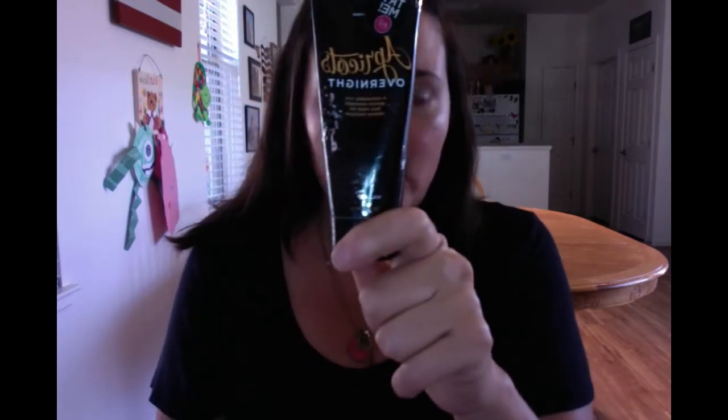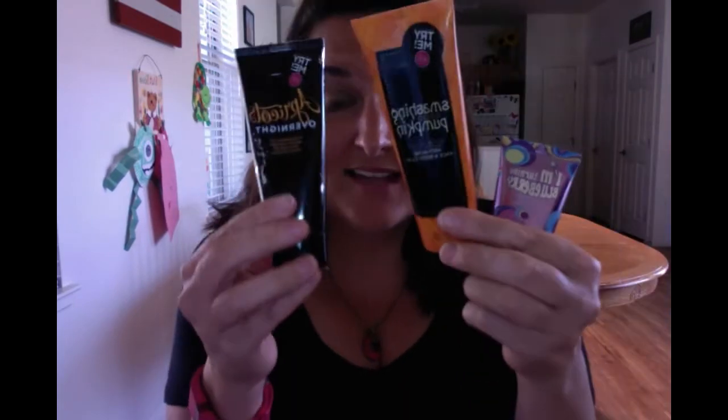Apricots Overnight. This one is one that you can use on your face overnight or even for like an hour and then wash it off. But you rub it on, so it's not like a lotion where you rub it in, but you just rub it on and it sits nicely on your face. A little bit, again, goes a long way. With all of these masks, if it is not touching your face, it is not doing anything.